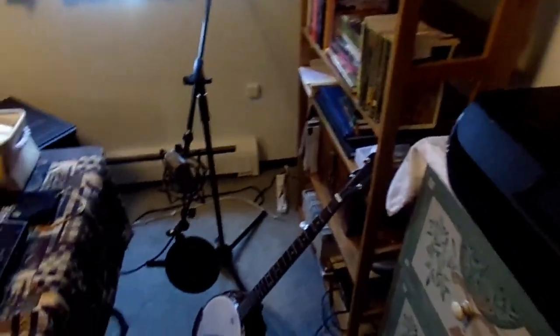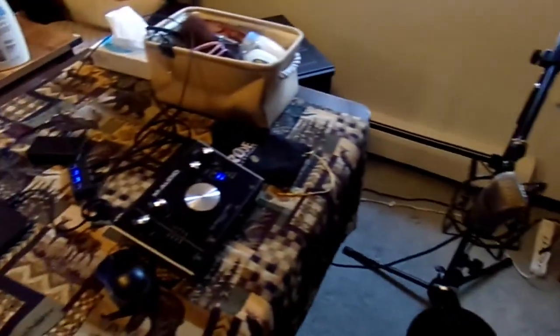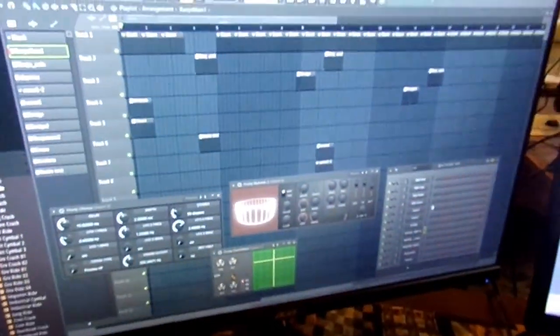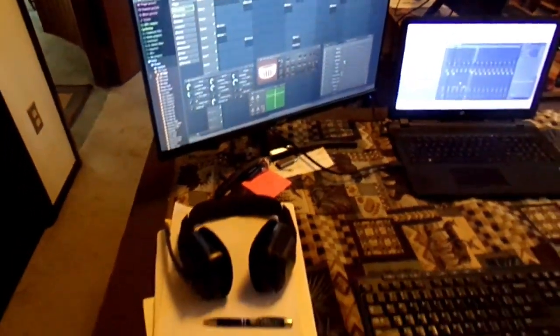Since I only really work from home one day a week anymore, I have kind of turned my desk into a little recording area where I play around with my banjo. You can see the microphone, the M-Track digital interface, and just my studio software. And it's just something I do to pass the time. I don't really consider myself a musician. I am not good enough for that. But it's just something I experiment with mainly.